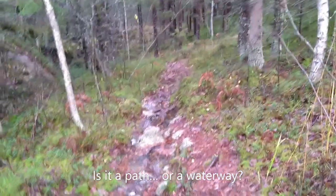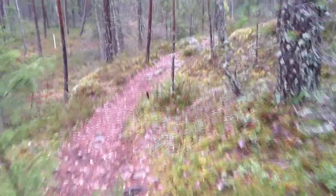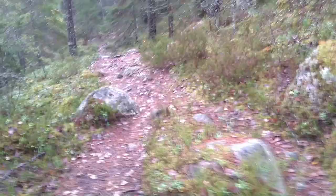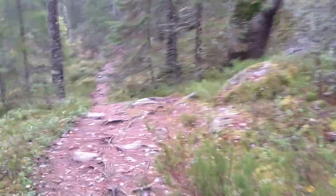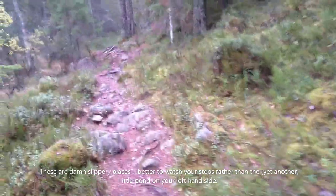This is the path I was coming along yesterday, and yes, it looks a little bit more like a waterway. These are damn slippery places. Well, you'll get the idea now. I'm muddy.